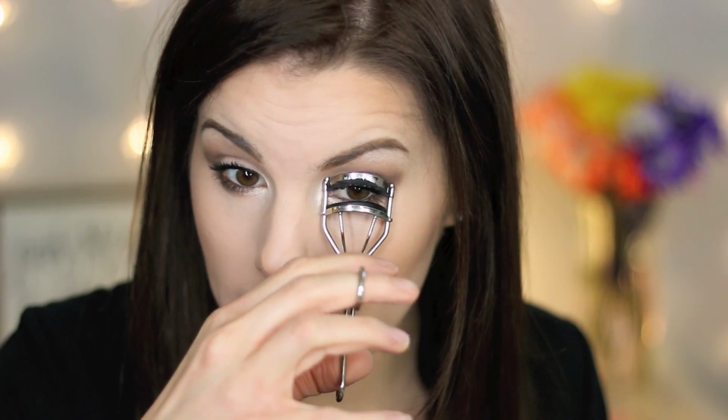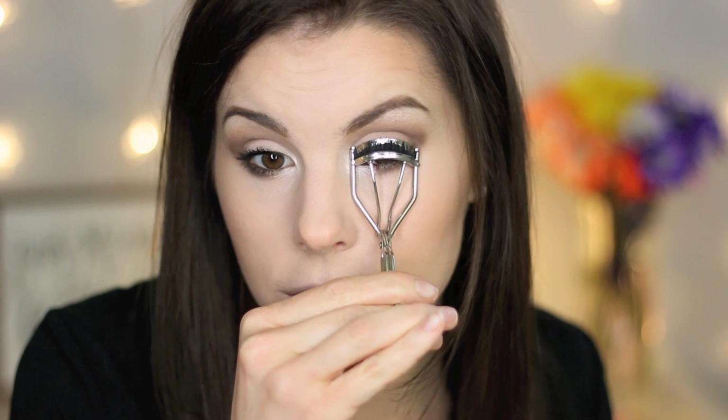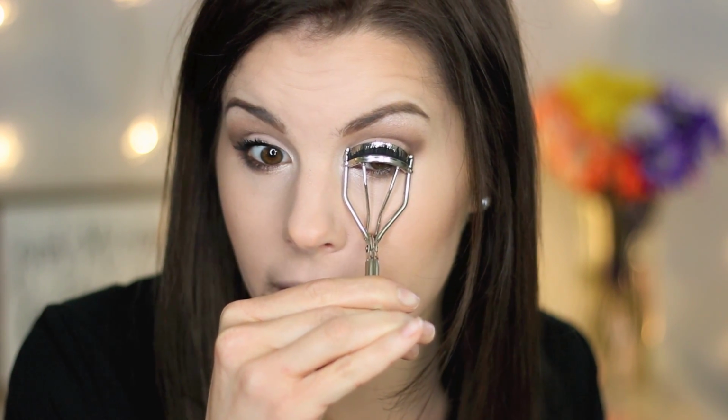I'll just take my metal eyelash curler and heat it up with my blow dryer for a second. And then I'll just curl my eyelashes up. And I wait until my mascara is completely dry to do this. So if you're going to do this, be sure to do that, because if not, you will pull out eyelashes.